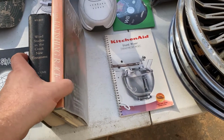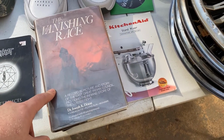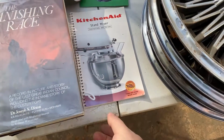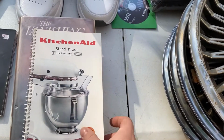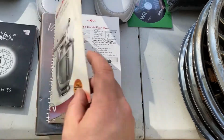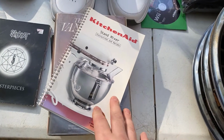And here we got The Vanishing Race. I'm able to pick up a lot of Native American books here where I'm at, so I usually grab those when I get a chance. $7. And then one of these nice KitchenAid stand mixer, just instructions and recipes. I pick these up whenever I find them because they always sell pretty good for me. There's not a ton of value, but if I'm getting them for a quarter or less, sell it for $7.